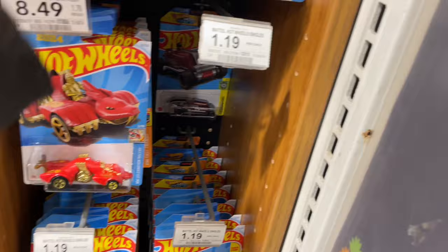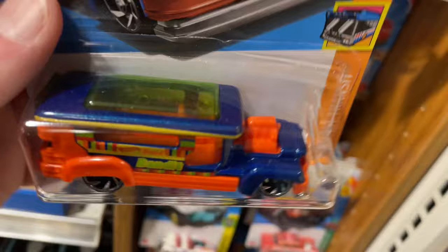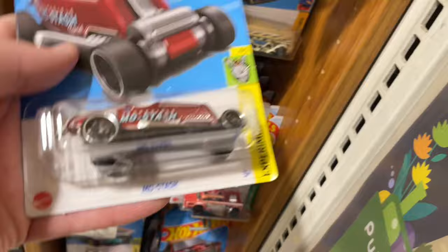Yeah, man. That was so, so awesome. The Mustache. To find that Datsun 510. Oh my god, I thought I was never gonna have one in my collection. And yeah, got lucky and got the 510. Wow, look at that. School bus. Mustache. Croc Rod.